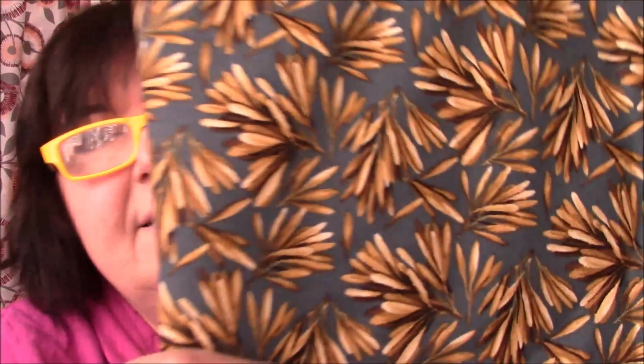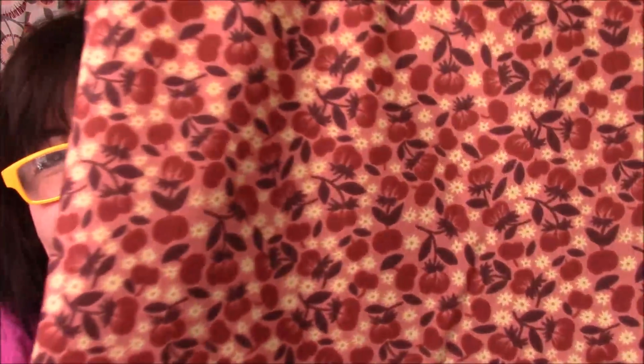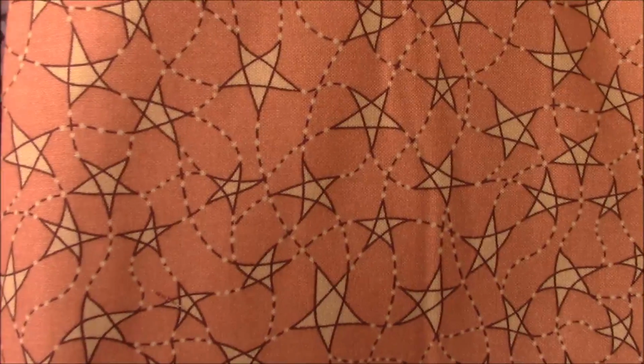Don't think I've had this one. I just don't think so. Can't be positive. I'm not sure if I've had these little stars. I might have, maybe in a different color. My exclusive shoppers are going to recognize a lot of this.